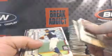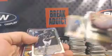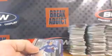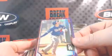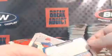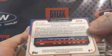This case seemed to go by pretty quick. Oh, we got purple again after that. Austin Hedges mini for the Padres. Scott Schebler purple for the Dodgers. Scott Schebler. 57 of 250.